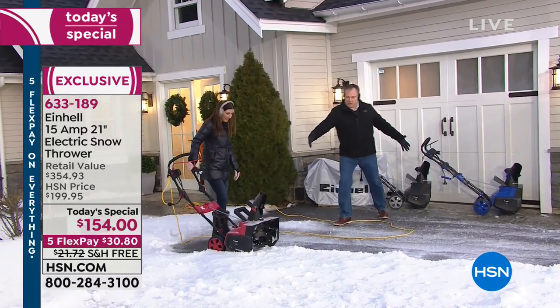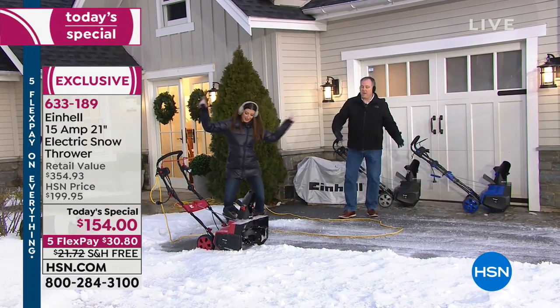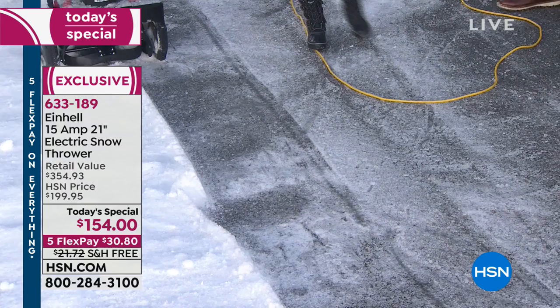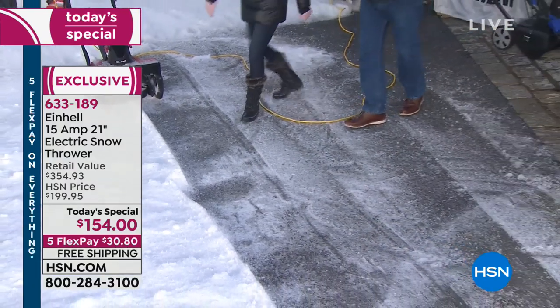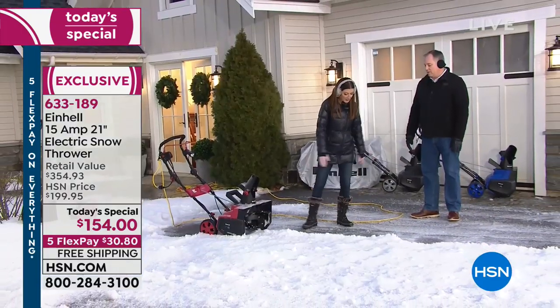Look how fast. You're almost done the driveway here. We made four passes on this driveway, and it's more than halfway finished. The great thing is we don't have to go back over it because it cleans it right down to the surface. What kind of surfaces can we take this baby on?